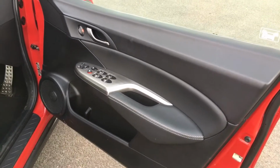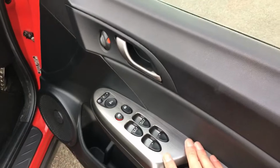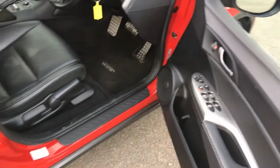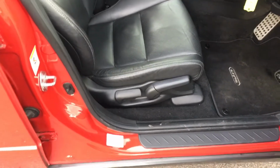Right, coming to the front of the car now. So driver's door card here. You see you've got this new style trim on these later facelift, far less prone to wear. Higher quality graded plastic they use on these later Civics as well. Sill area all in very good condition.